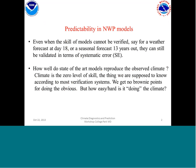So even when the predictability of models can't be verified, for instance, a weather forecast at day 18 has no meaning, or a forecast 13 years from now, they can still be validated in terms of the climate of the system, the model that you're using. And so how well do state-of-the-art models reproduce the observed climate at long leads? Climate is a zero level of skill. I mean, that's the thing you're supposed to know according to any verification system. So we really shouldn't get any brownie points for doing the obvious.